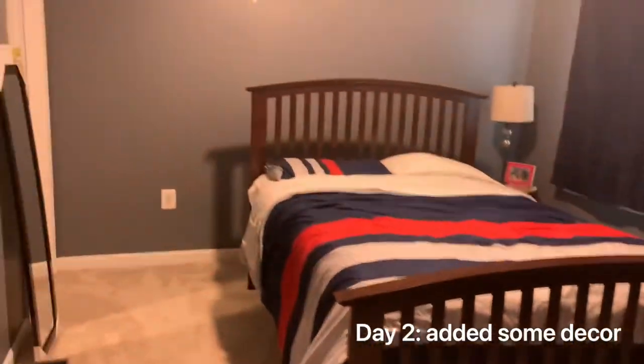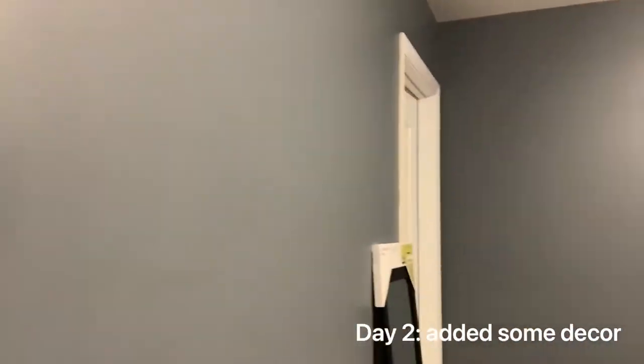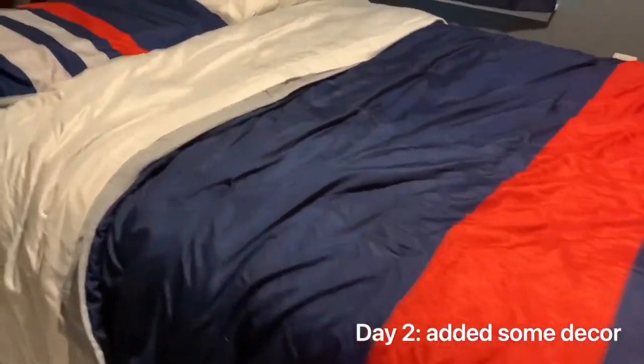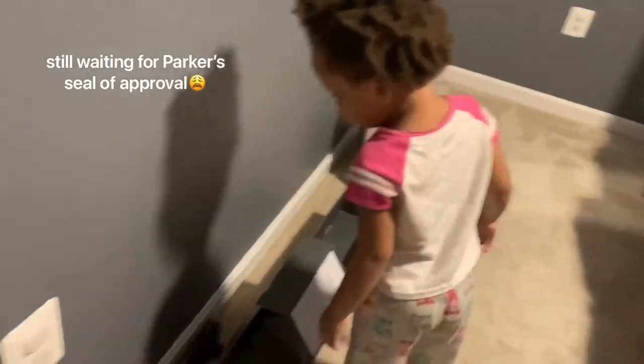We got some updates to the room. We have paint, which y'all saw already. We have a real nice basketball kind of theme, nice sheets. We got curtains. Didn't iron them, don't care. And his TV is now installed. Still gotta get the desk together, but it's getting there. You like it, Parker? And he got his mirror too.